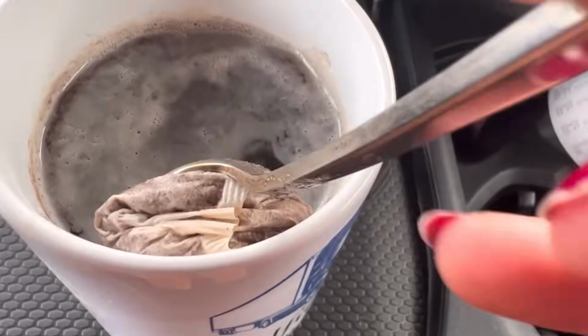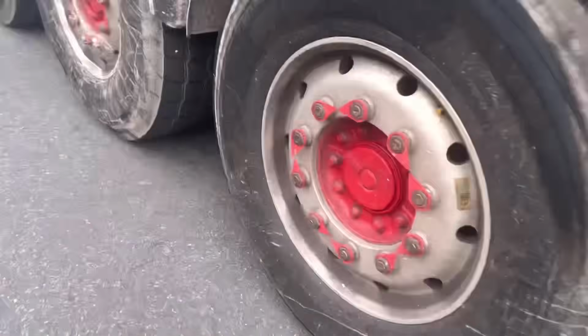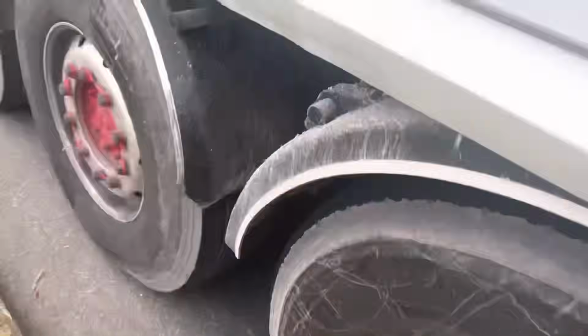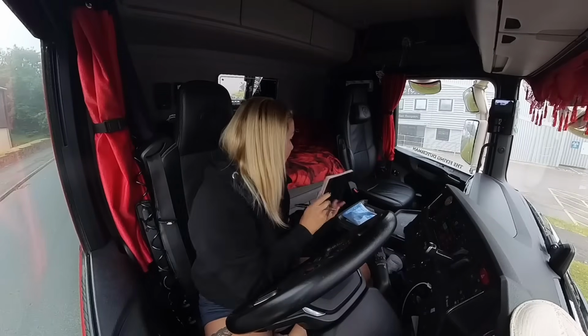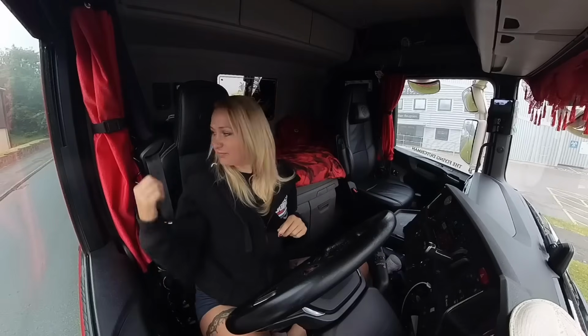First things first, as always, I make myself a cup of tea and then I go out and do my daily checks. It rained earlier this week and I've been in a few quarries, so she's not looking her best at the moment, which is always a shame in the summer. I just filled out my daily checks book and now I can head to Windsor. I'm only about an hour away, so it won't take me long.